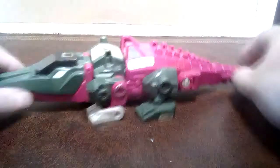G1 Spam. Don't make that mistake again. This is a figure I've wanted to review for a while, but when I was a child, I actually broke it. And it has taken up until now for my adult self to go, I could just fix that. So I have. And that figure is the one, the only, G1 SkullCruncher.